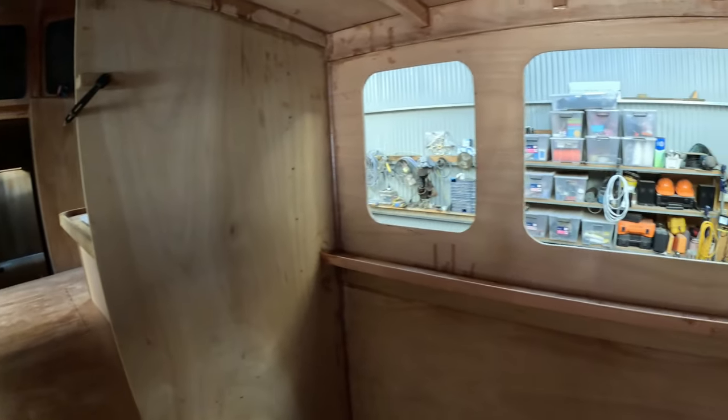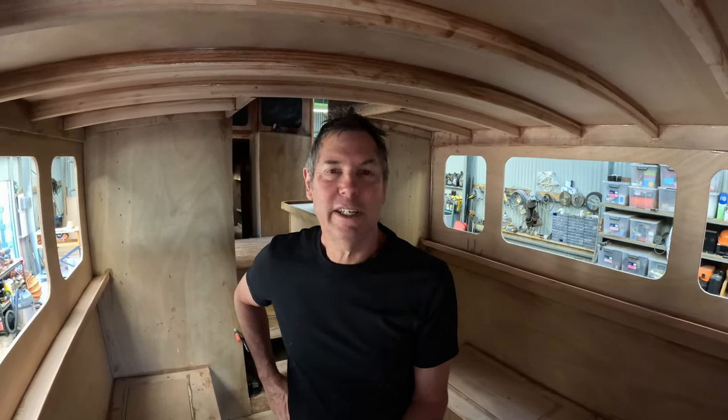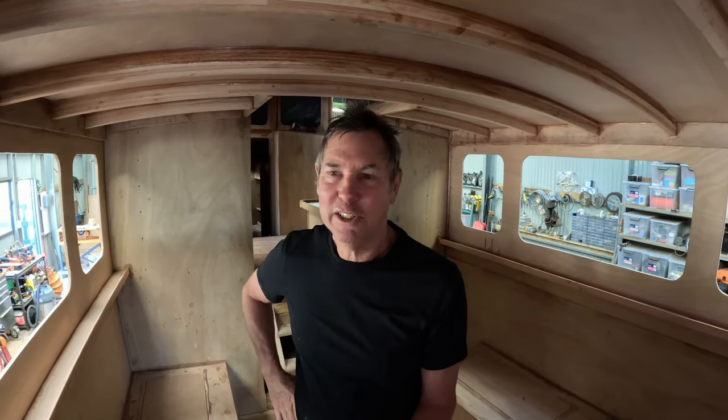And across to the other side, same thing on this side. It's kind of a mirror image. So there we go. Just feels great in here. It's a complete transformation. And now I don't have to work with a light either shining in my face or behind me casting a shadow over where I'm working.